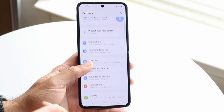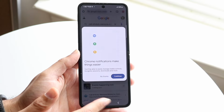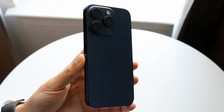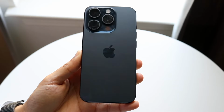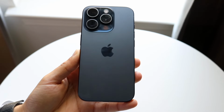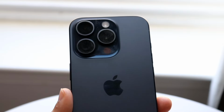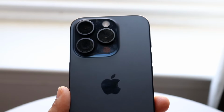Not too much to complain about there, but practically, if I'm going to pick one up in my hand, I feel like a phone like the iPhone 15 Pro might be a little bit of a better phone for the average person. Strategically, it just seems more like a phone that I would recommend to people to buy rather than something like the Galaxy Flip 6.